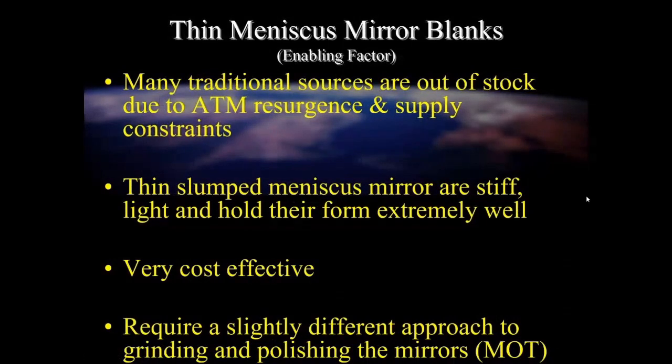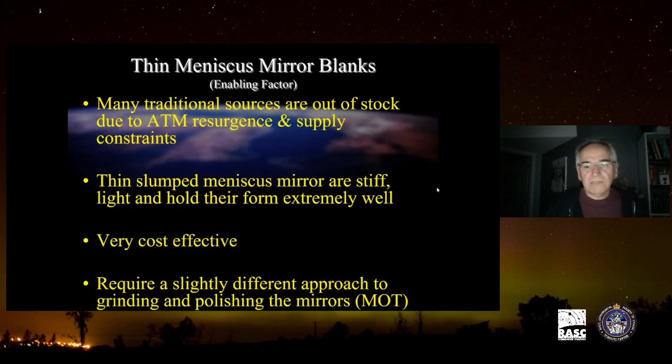Another enabling factor is thin meniscus mirror blanks. The cost of them, I don't know if anybody builds telescopes, has looked at the price of glass these days, but a 20-inch piece of glass might cost you $2,000 US right now. And I think it's because there's been a resurgence towards telescope making, but also there are supply constraints like in everything these days. But I do have an opportunity here for you folks.